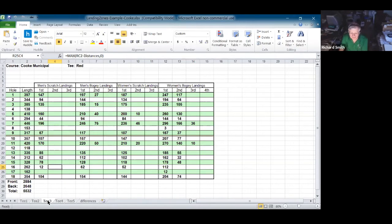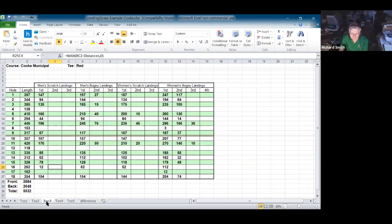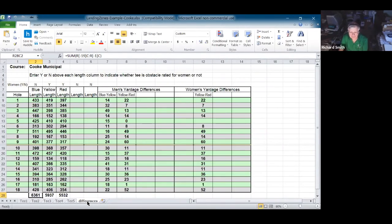There's for the red. Now, in this particular example, there were only 3 tees that I put in here. But over here, there's a place where you can see the differences between the tees. And remember this when we get to talking tomorrow about how we can rate 2 sets of tees from the same location in some cases. So this would help identify those cases.